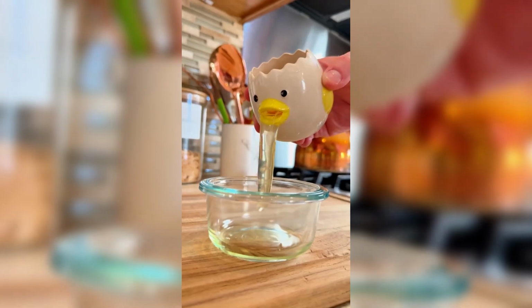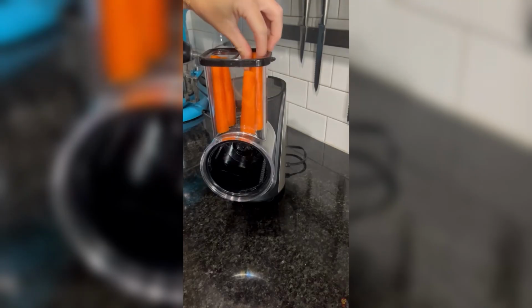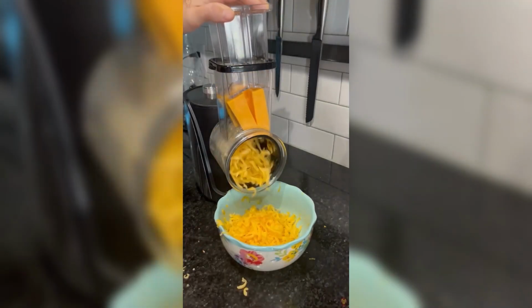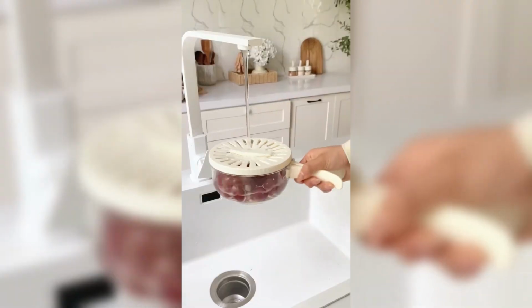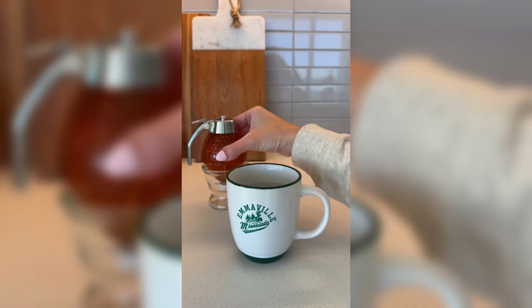Want to upgrade your kitchen without draining your wallet? These affordable Temu finds prove you don't need to spend big to get smart, space-saving tools that actually work. From food prep to cleanup, they make everyday cooking faster and easier.